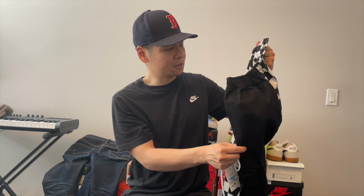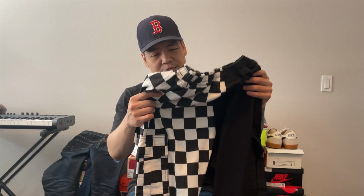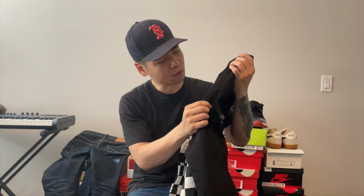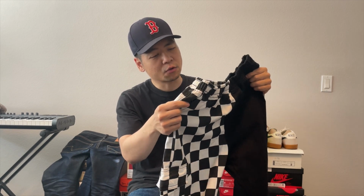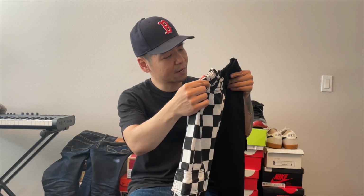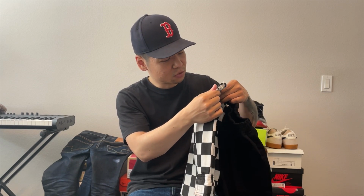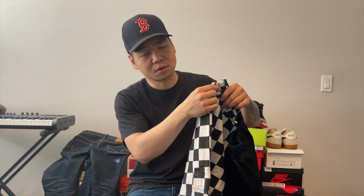Again, it's a kind of a loud piece, but it's very unique. So the material on this pants feels pretty premium and high quality. However, the craftsmanship is on the poor side. The stitching doesn't seem very neat and it doesn't seem very strong either. It feels like it'll come unraveled.